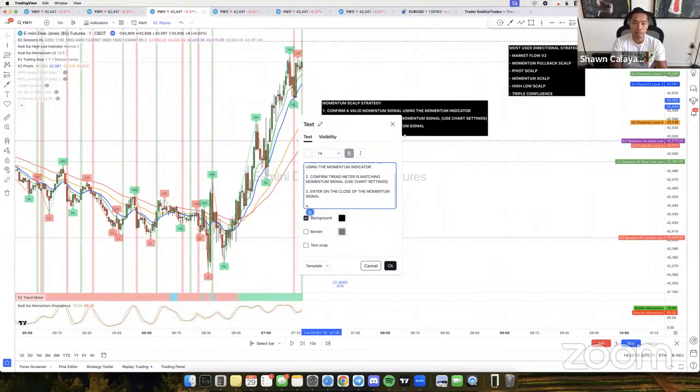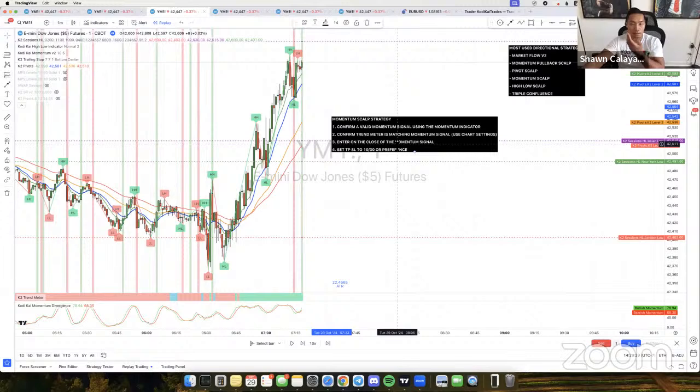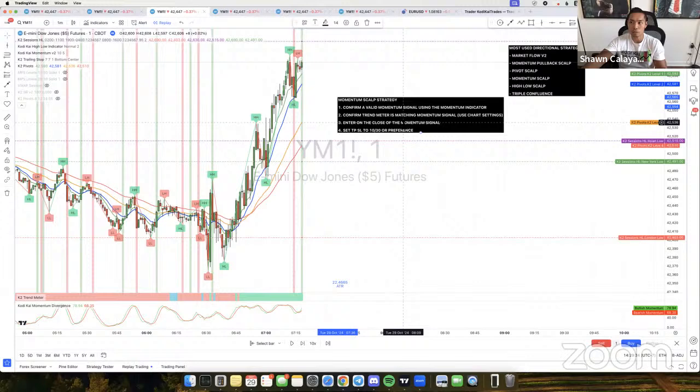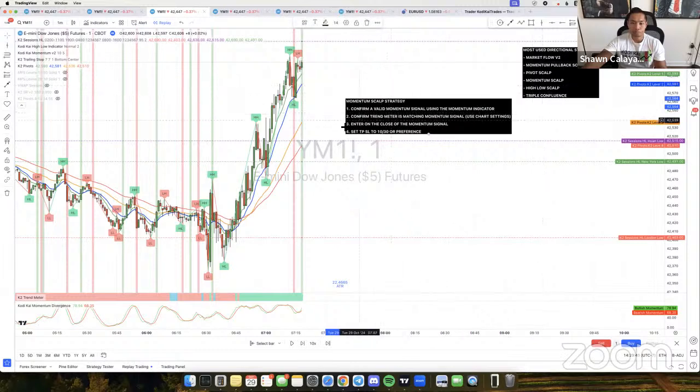And then lastly, set TP stop loss to 10-30 for preference. Again, it's always going to be up to preference, guys. I'm going to give you guys a foundation of what to use here. I use 10-30, but again, you guys don't have to use 10-30. I just use 10-30 because it gives me a safety net for the entry. But again, if you guys want to use something bigger, if you want to use a 30-30, that's probably the next best option. So right here, instead of using the pivots, you're now going to confirm the direction of momentum using the momentum indicator. We have a valid momentum signal right here for a buy.